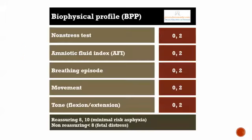All right. So the biophysical profile. If you've done the non-stress test and it's non-reactive, then you can do a biophysical profile to further assess that. So the biophysical profile has 5 different variables, and each of them can be scored 0 or 2, so you can get up to 10 points on this test. And so the first thing you do is you repeat a non-stress test. You don't use the old results from the old non-stress test. You do it again, and then you look at these other variables.